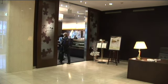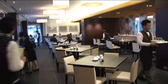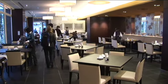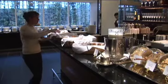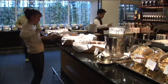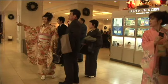It's the new Miyako Hotel, located just next to the Kyoto train station. Very convenient location and a nice place. This was arranged for us actually by JTB, which is the main tour operator in Japan. And it was very pleasing accommodations, very traditional.